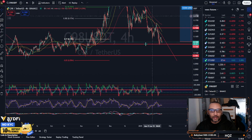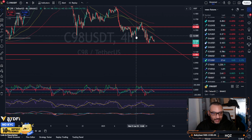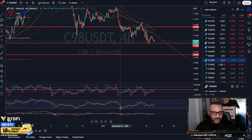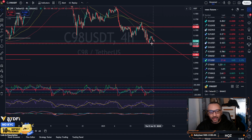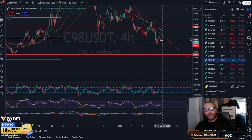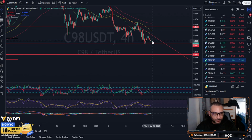So on your 4 hour time frame, let's see if we have any type of bullish divergence. We did back here. We had our bullish divergence. We popped up. We fell back down. Now it looks like we're trying to confirm a low. That's not too shabby. Also, I guess technically we do have bullish divergence. A higher low is forming right now.